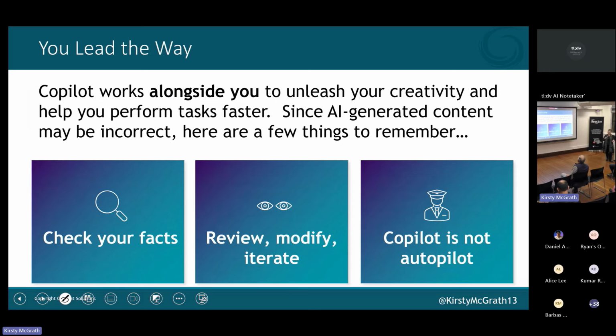It is not autopilot. Get them to check their facts. And where did they point it to? Make sure it's not something from 2017 and they've got a 2023 document. Okay, they've always got to go and double check. And it's really important they understand this.